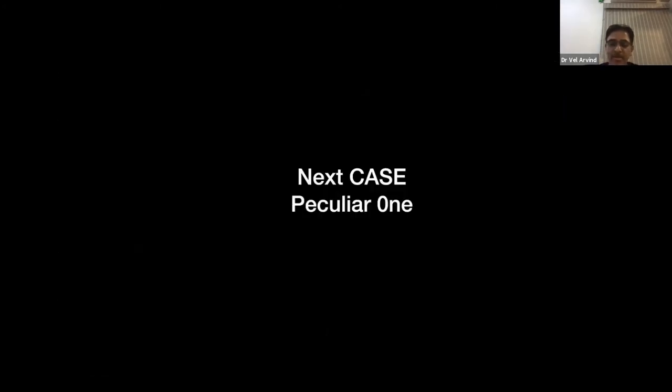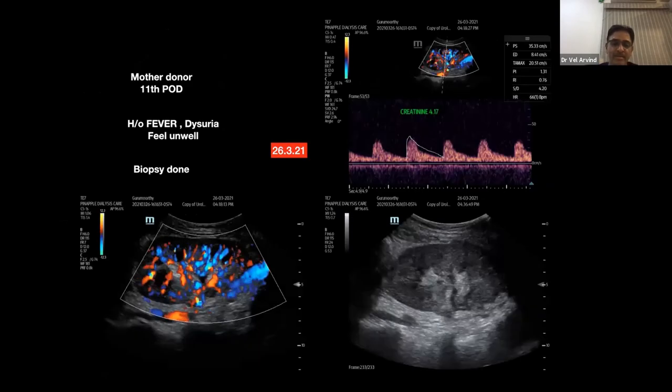More than 7 is okay. Next one, a very peculiar case. This is a mother donor, fever with dysuria, feeling unwell after some time, 11th post-operative day. Even his discharge gradient was never normalized, 2.2.